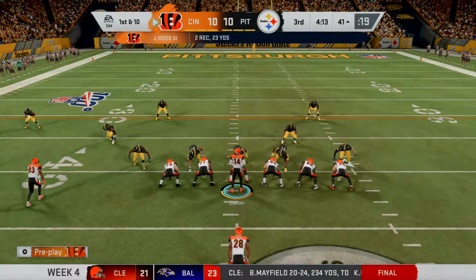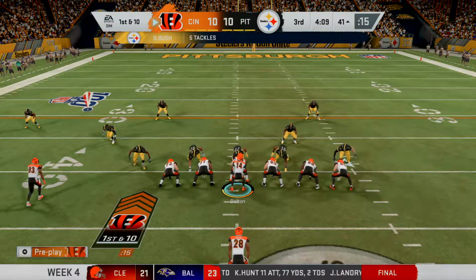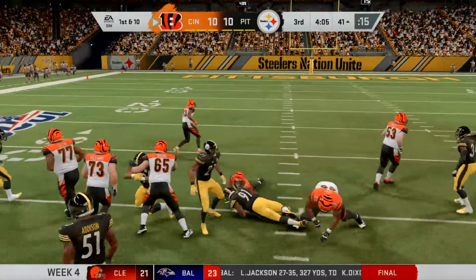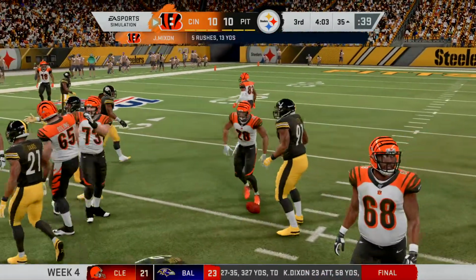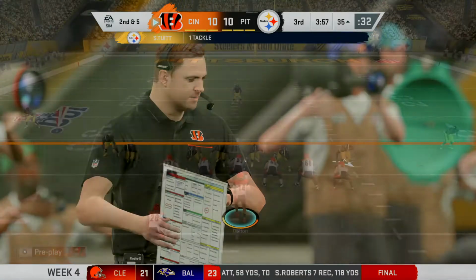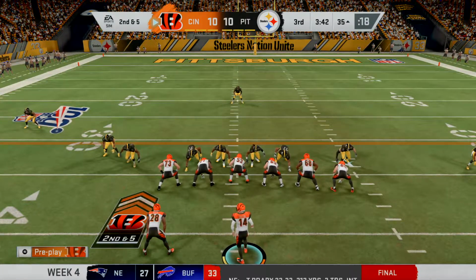They only get 2 there, but on 3rd and 1, that's all they needed to keep the drive going. One thing you're hoping for when you run drag routes, you're able to hit a receiver in stride, and he can pick up a lot of yardage after the catch. But in this situation, the defense was effective, able to stop him before he could get a good head of steam going.